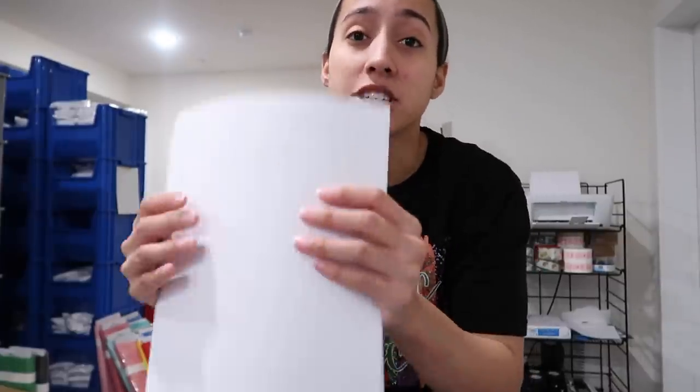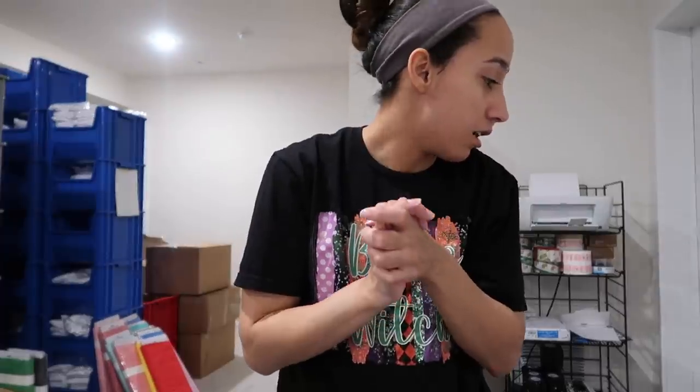If you're new here, after I finish printing all the packing slips, I put thank you stickers on each and every one of them, and I staple them if they are multiples. So I need to find a stapler.